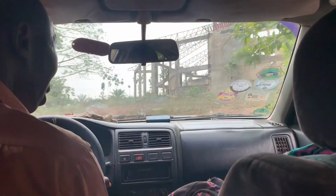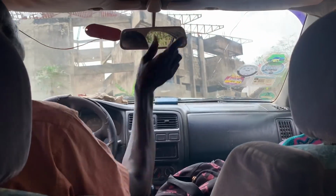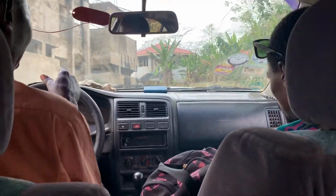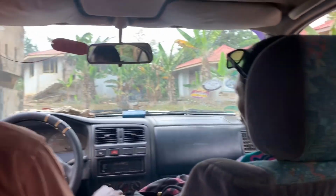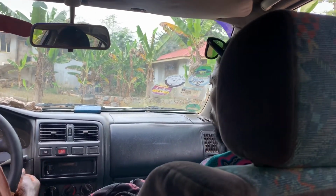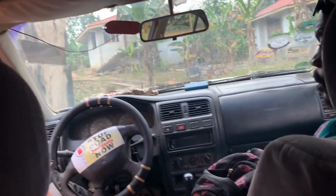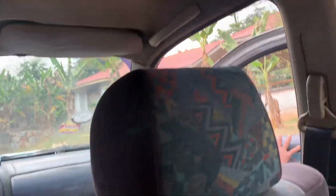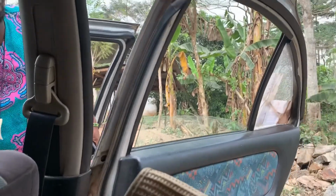Okay, so we left around 11. It's now 1:30. Aburi is beautiful. And we're going to the cocoa farm. Yeah. So we're finally here, the cocoa farm. We've been trying to get here for like forever and a day. Where is the visitor's desk? This looks a little iffy.